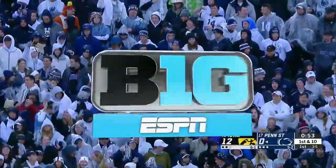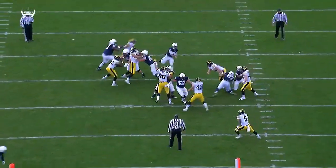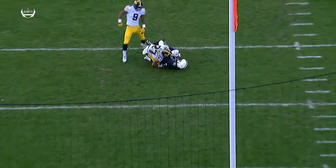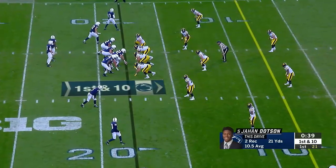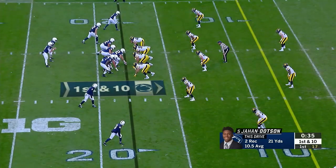Well, James Franklin said he's going to give Dotson more opportunities. Trace McSorley trusts this young player. That's not a great throw. If it's out in front, it might be a touchdown. Great job by Dotson making the play for his quarterback. True freshman from Nazareth, Pennsylvania. Has three grabs on the season, two of them on this drive.